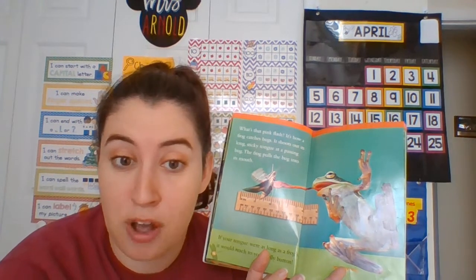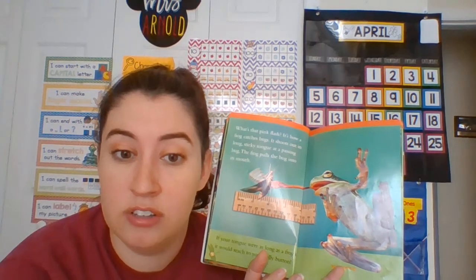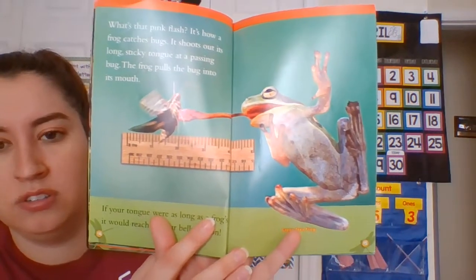Nope, because you're not a frog. But if you were a frog, think about that. Stick out your tongue and look at your belly button. See how long your tongue would have to be to be a frog. It'd have to be really long, right?